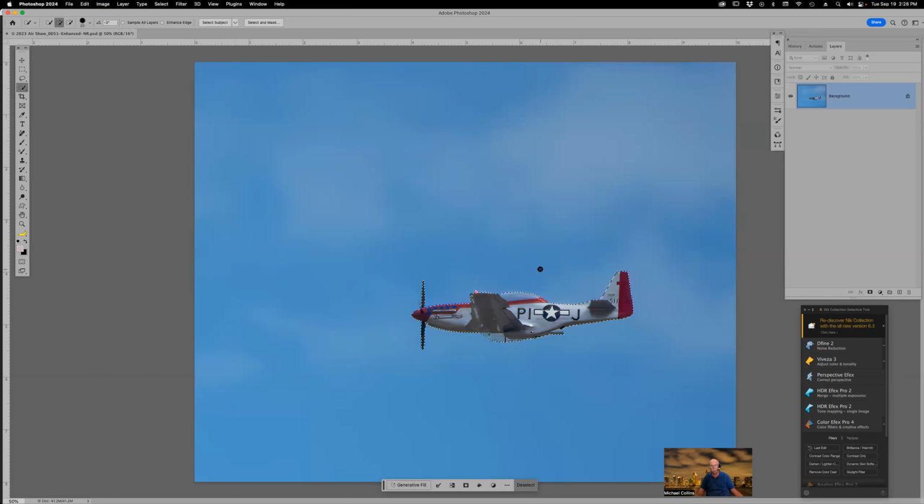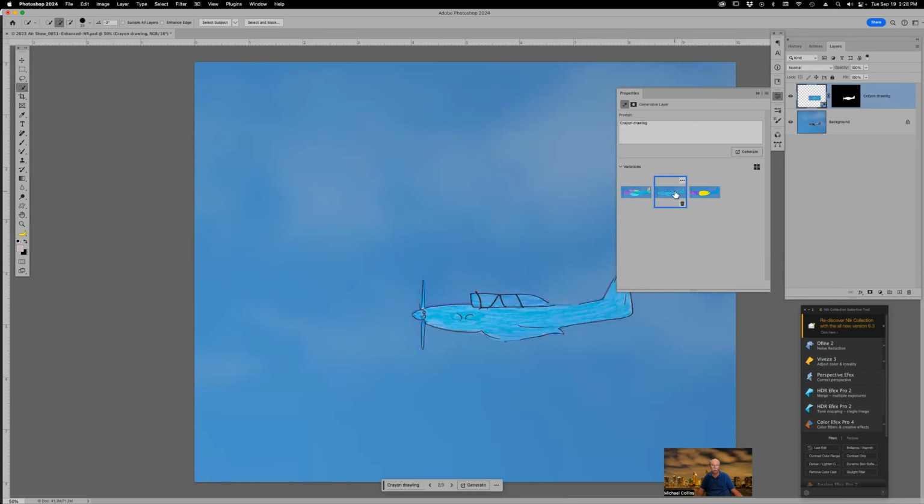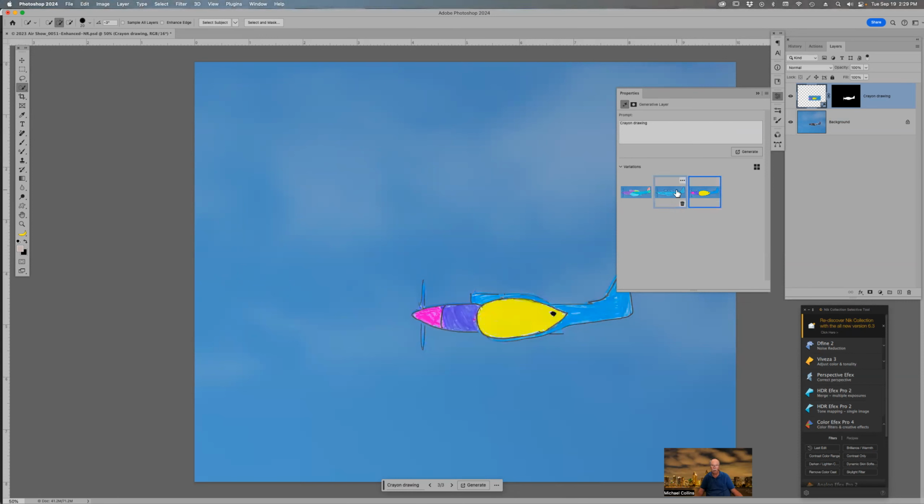And there you go. If I did it the other way around, they would be leaving something out there and it'd drive me crazy. So what I want to do is go to Generative Fill and say crayon drawing. And it's going to look like garbage. Actually, better than it has in the past. That would be how I would draw it when I was a kid. Not even close. Let's try pencil drawing.